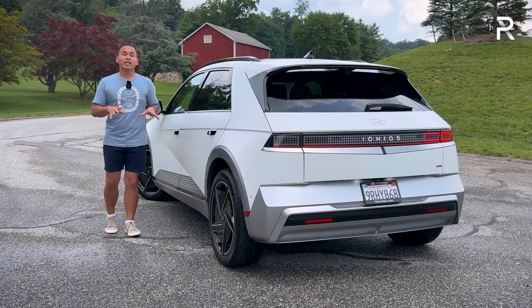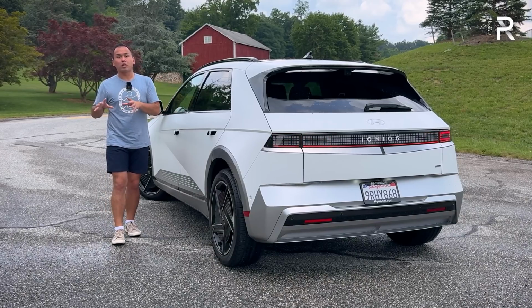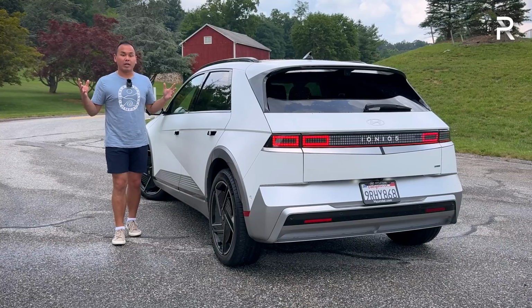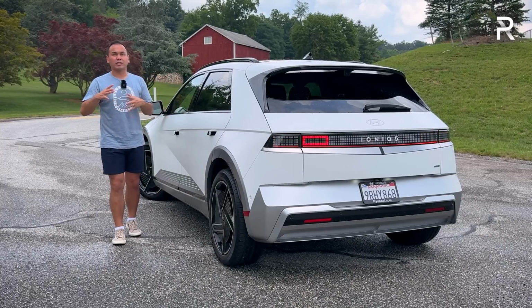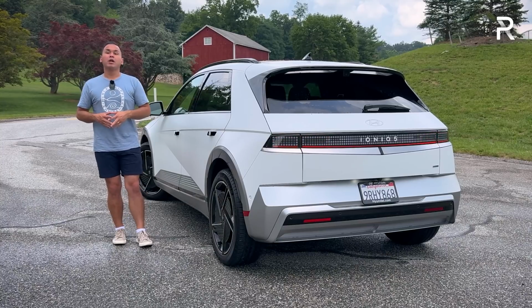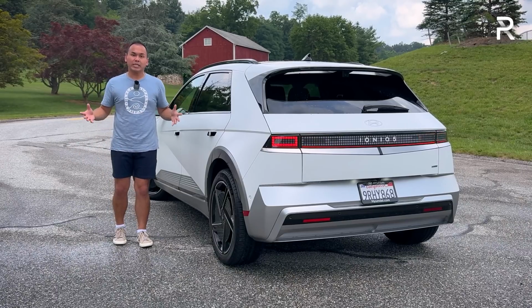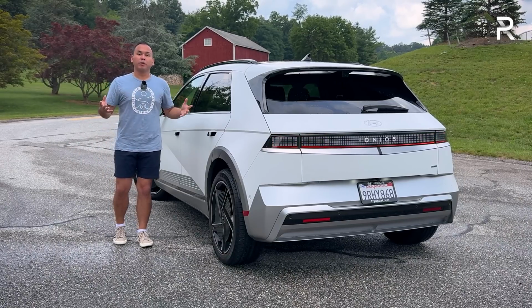I like how Hyundai gives you a nice mix of touch controls with actual hard capacitive buttons. Having that combination is nice to give you the choice. The interior is still really spacious. The seats are comfortable. The back seat is roomy. The cargo area, while it's not the biggest, is big considering the footprint and the size of this car.